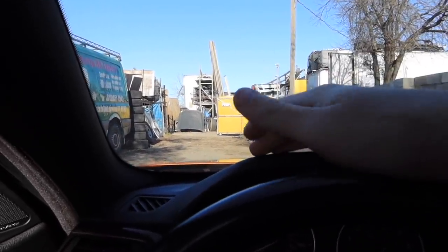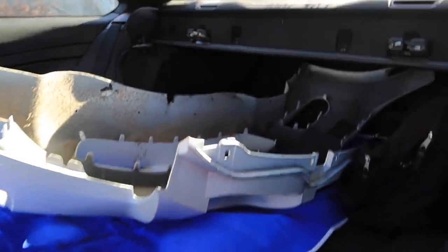Finally here, getting the bumper. Let's load her up. Just like that, guys, we have an M Sport LCI front bumper, so we are good to go on that. The only thing we need now is the hood.